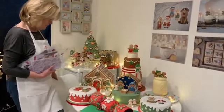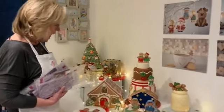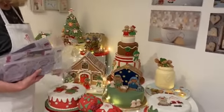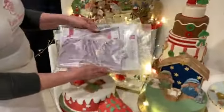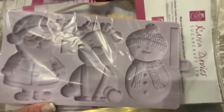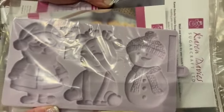Anyhow, so I'll carry on with her for now. Yeah, and then we'll try later. So that's everything about that, isn't it? It's got the Christmas tree on as well, and the snowman off the Christmas cookie mould. That's the actual mould there. I don't think I've shown that yet, with the three Christmas on it.